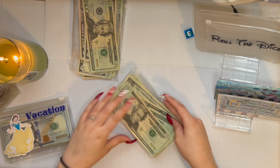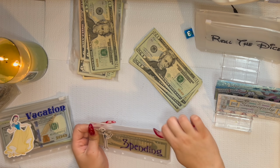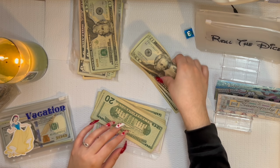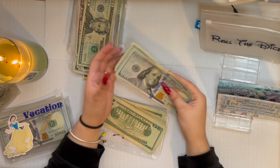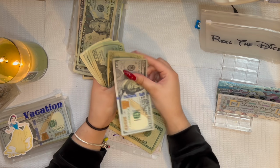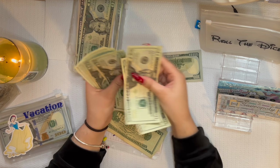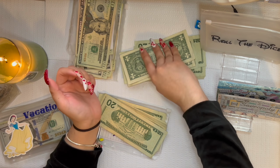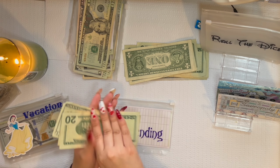Our next one coming up is our spending. In this one, we were able to save $222, that's really good. So let's fix this up.